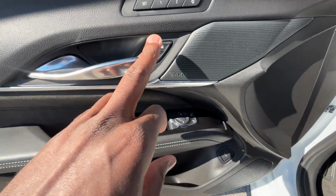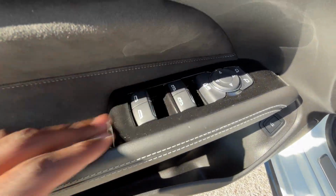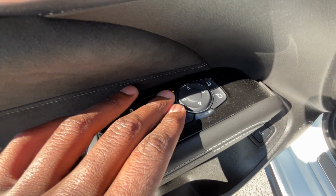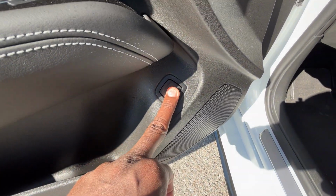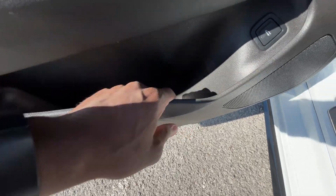And then over here, we have the controls for our memory seating, power door locks. We have power windows, one touch up and down for the driver and front passenger. And then our rear child lock and rear window lock is a touch of a button there. Power mirror controls are here, and we can use this button to pop the trunk. Pretty good space in the door panel here, bottle holder there.